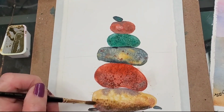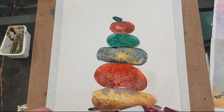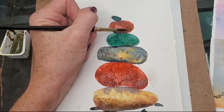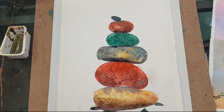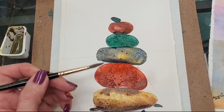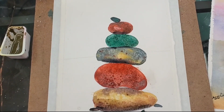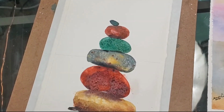I grabbed some raw umber there to put on the bottom of the rock, on that bottom rock. And I'm now using Moon Glow and putting the shadowing in between the rocks there. If you're not using Moon Glow, just use whatever you normally use to shadow colors, ultramarine blue, whatever, doesn't matter.